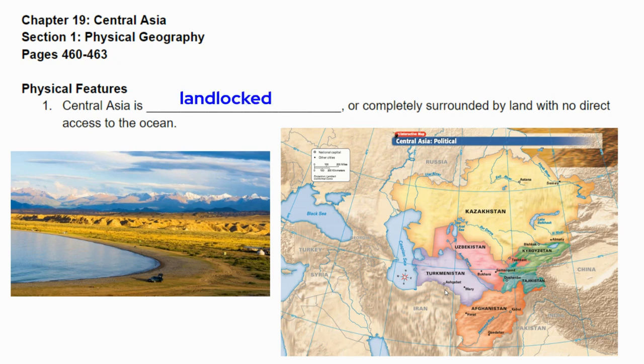And the big thing to remember here is that Central Asia is completely landlocked, meaning that there are no direct accesses to the ocean. You do have a few small bodies of water like the Aral Sea and the Caspian Sea, but none of those actually have waterways that go out to either the Black Sea or Persian Gulf, making it possible for ships to move goods to and from.